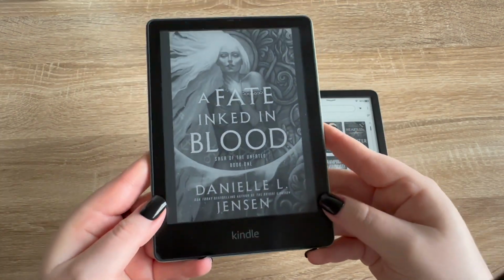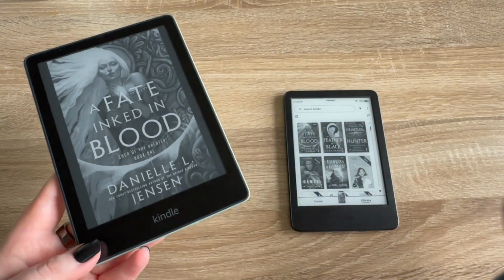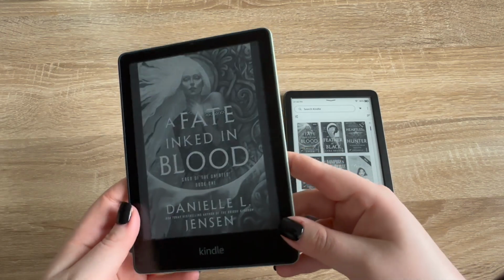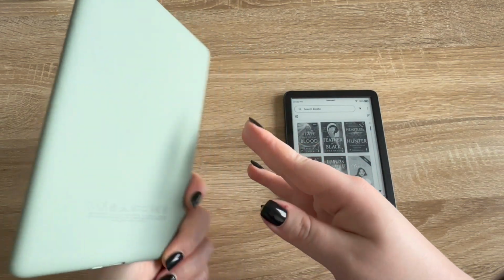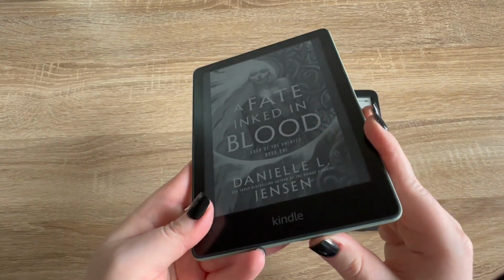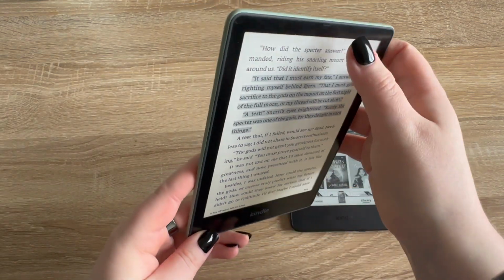It is waterproof. The Oasis, when it came out, was a really big deal because it was waterproof, and now this one is kind of the waterproof edition. So this one is definitely heavier to hold. This one also comes with the warm light.